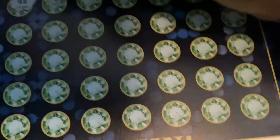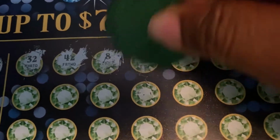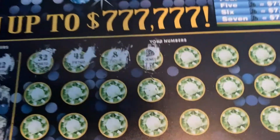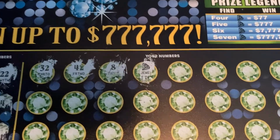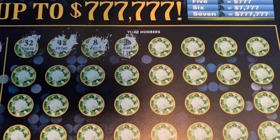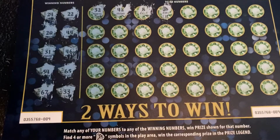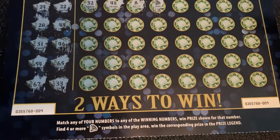And let's waste no time. Let's get over here. Wait a minute, so this is a 42. Thank goodness they have the words down there. My camera hand is not following me. We got a diamond. A diamond in the rough. How do you like that? So far, we don't have any matches for the numbers. 32, 42, and 8. So let's go.